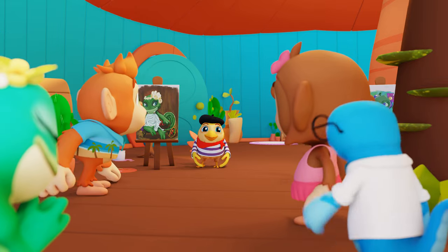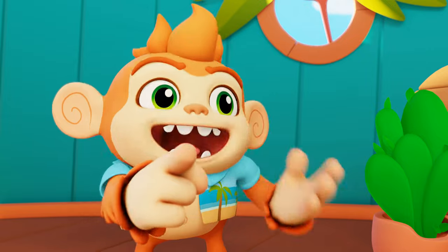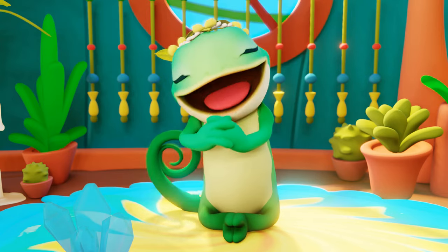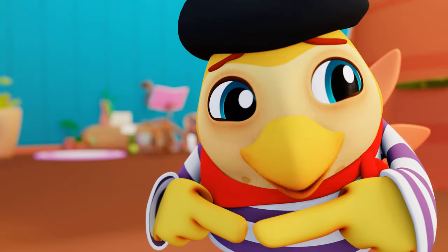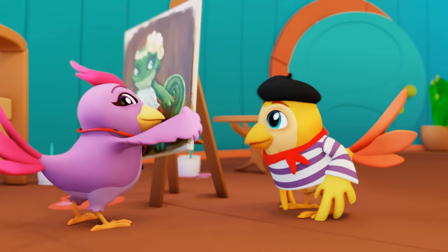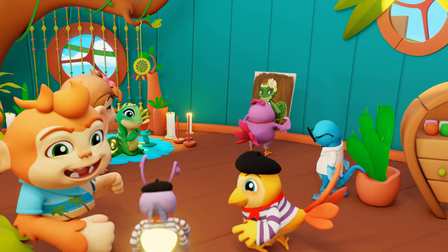Oh. Whoa. I love it. Great job, Abacus. You're a regular Leonardo. That right there? Now that is art. Now that's me. Thanks. I didn't even know what I was doing. We have to hang that on the wall. Really? You're going to hang it up? Well, yes, that is pretty good.